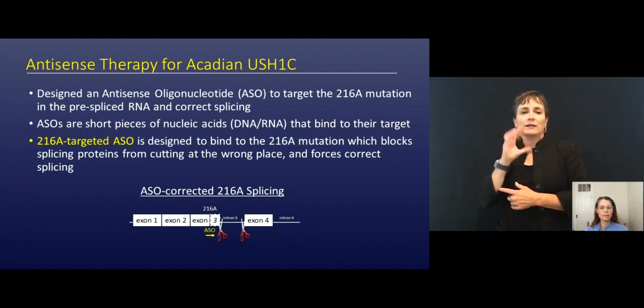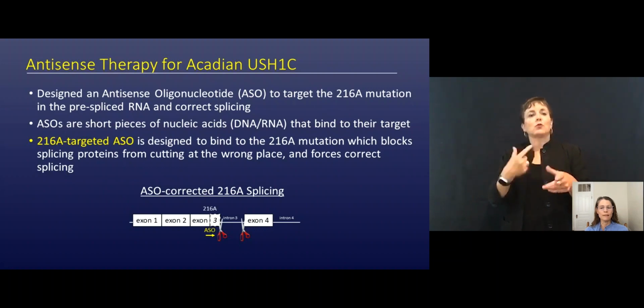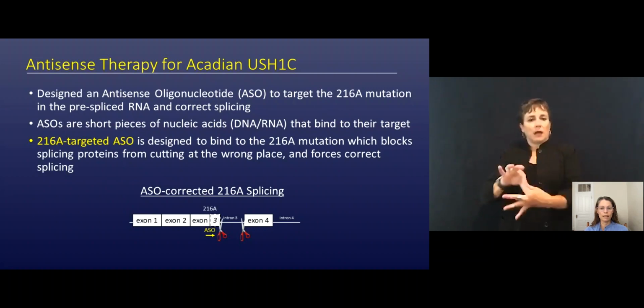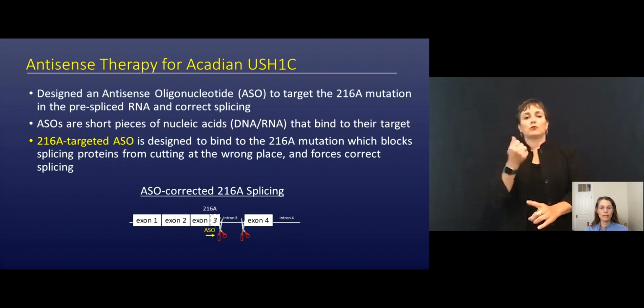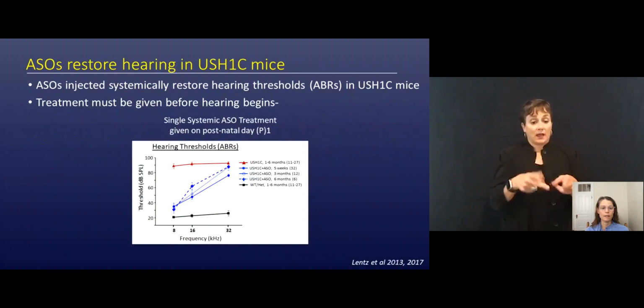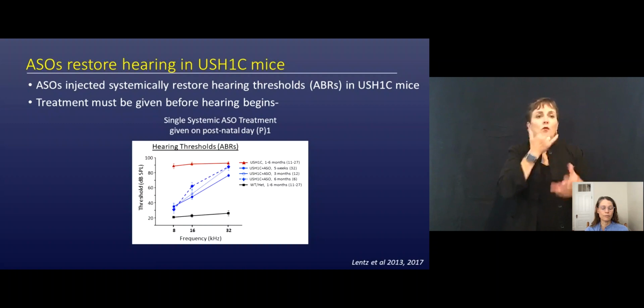ASOs are short pieces of nucleic acids that bind to their target. The 216A targeted ASO is designed to bind the 216A mutation, which blocks the splicing proteins from cutting at the wrong place and forces correct splicing. We have tested the ASOs in the USH1C mice to see if the concept works.